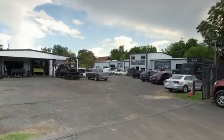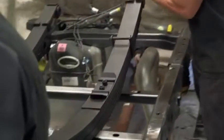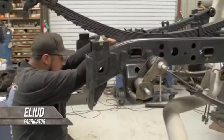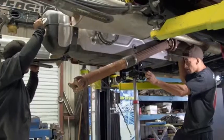Now that the front suspension's all installed on the Baja, it's time to get the rear done. Make sure the truck don't go forward. You good? Go. We got to remove the factory leaf springs, but everything's in the way. The gas tank is coming off, and we're moving the exhaust just to get to that one bolt to get the springs out. You're good.